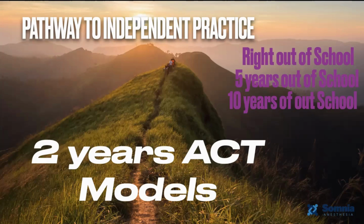For example, where we are right now in my practice, which I'll talk about a little bit later, when I went to work for Providence Medical Center in North Seattle, a Somnia practice, I actually did not have 5 years of experience, or any experience in autonomous practices before. The requirement they had at that point to work in our collaboration practice, physicians and CRNAs, was at least 5 years of experience, which was not what I had.